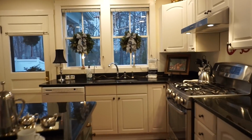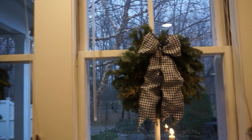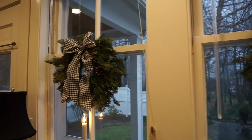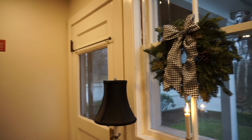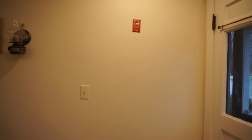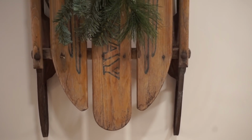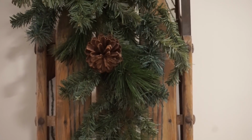But I thought I'd show you, these are the little Trader Joe's wreaths that I got, and I just did some houndstooth ribbon. And I love wired ribbon. Let me slowly turn around here so I don't make you dizzy. There'll be a doorway here that will be going to our upstairs. And I just threw this sled up here just because I had it and I didn't even put a bow on it or anything yet.